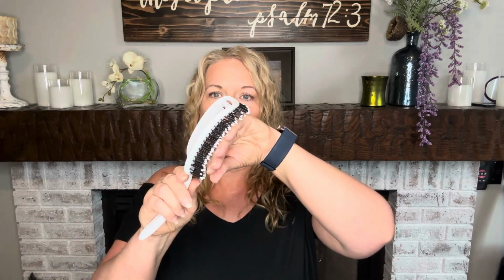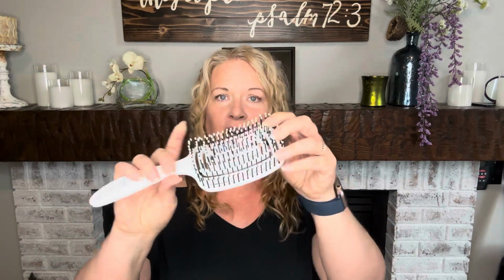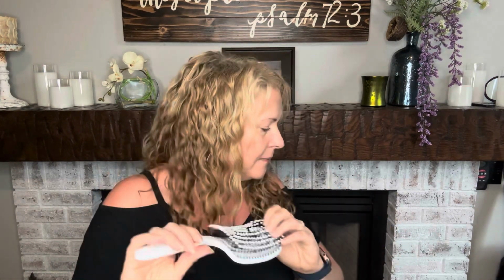You want to make sure your hair is slick. I would never use this once my hair is dry. You just wouldn't want to do that. But it's great for straight hair anytime. It is curved to go along with the shape of your head. Again, I'm not going to put it in while it's dry, but it does curve to go along with that shape, so you can cover a lot of hair with fewer strokes. So I do love our Flexi brush, and the link to that will be listed down below.